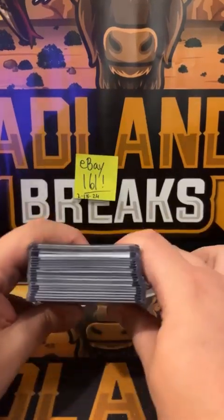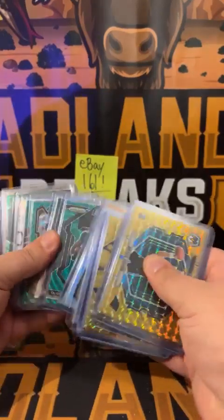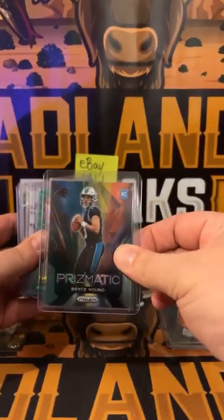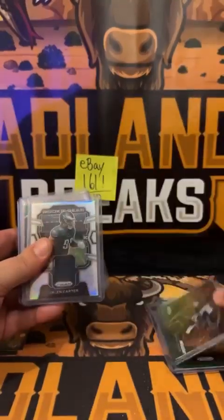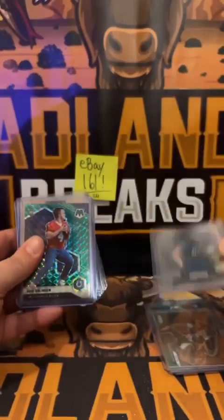Okay, let's go through the hits. That mega action provided us a few more to the stack. We were a little bit light on this one, but let's do it like this. Let's shuffle them. Let's start from midway through. Here you go. There's the Devonta Smith green wave emergent. There's the Bryce Young. It was a sign of things to come. The prismatic base insert. The KJ Henry Washington Commanders card. There is Drake London in the fireworks insert. The rookie gear silver Jalen Carter there.